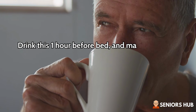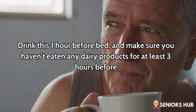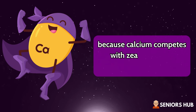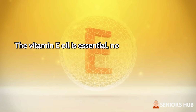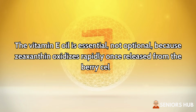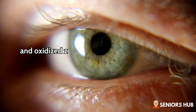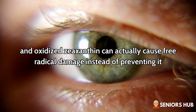Drink this 1 hour before bed, and make sure you haven't eaten any dairy products for at least 3 hours before, because calcium competes with zeaxanthin for absorption channels. The vitamin E oil is essential, not optional, because zeaxanthin oxidizes rapidly once released from the berry cells, and oxidized zeaxanthin can actually cause free radical damage instead of preventing it.